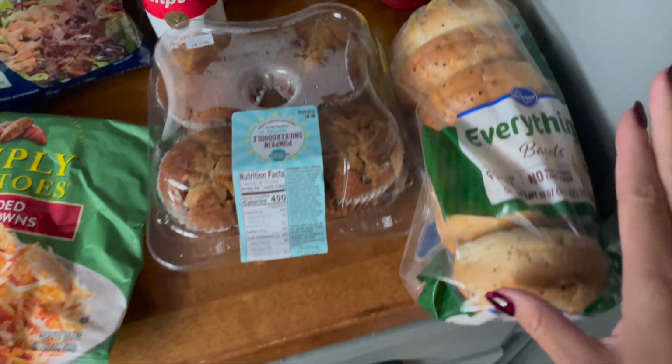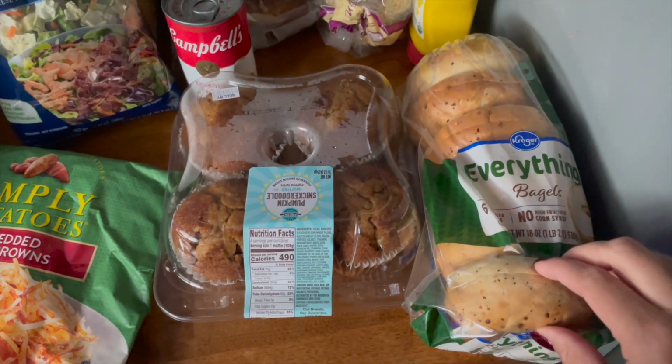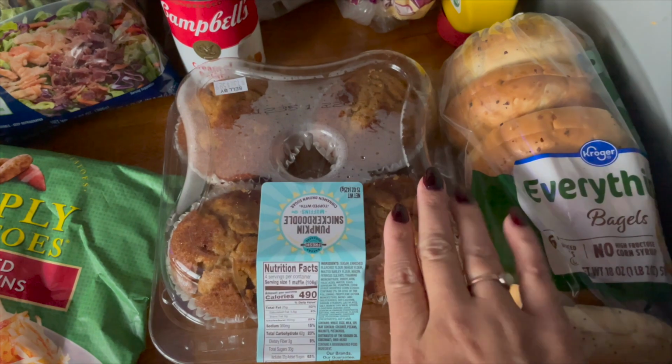So I'll start you over here. We got everything bagels, and a lot of this was on sale. I'd say 95% of it was on sale except for a few things. We did get pumpkin snickerdoodle muffins to just change it up.